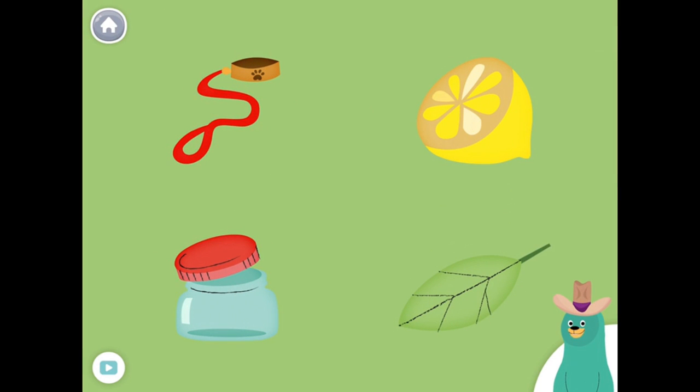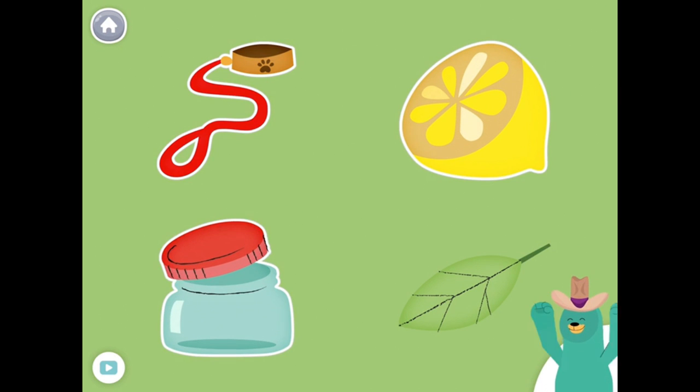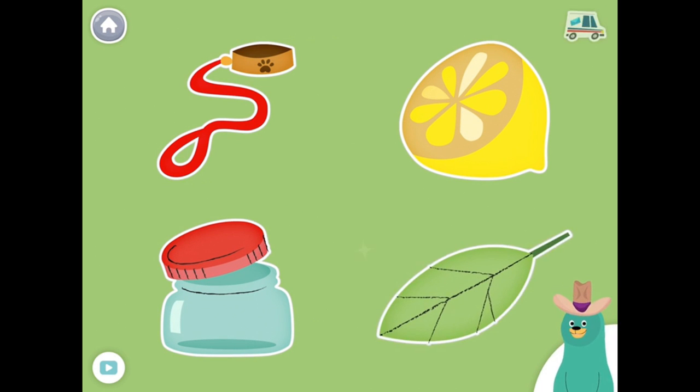All of these things start with the ool sound. Tap them all and listen to the ool sound at the beginning. Leash. Lemon. Lid. Leaf. Good job!